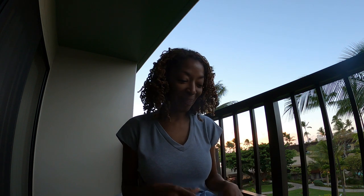I always wake up excited just to see what the day is gonna bring. We've just been kind of winging it. I get up in the morning and then I'll get on my iPad and kind of figure out what we want to do for the day. So today's adventure is an attempt to see some dried lava rock, so that should be interesting.